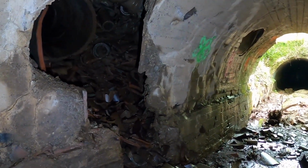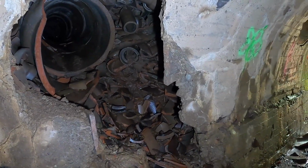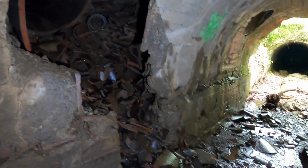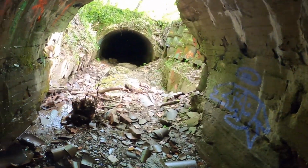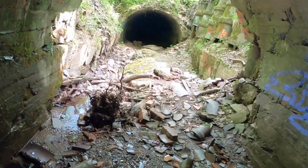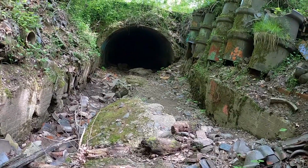Damn, look at this. It's like a hole that goes all the way in there with a pipe. And it's all these clay pipes here on the ground. Spiders like crazy on the ceiling. Hopefully they don't jump on our head. I hate spiders, so hopefully they don't go on our head.